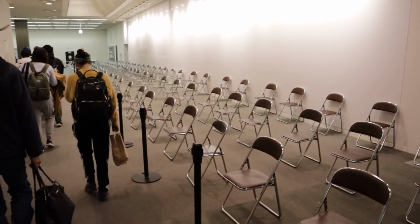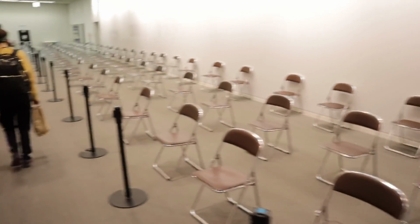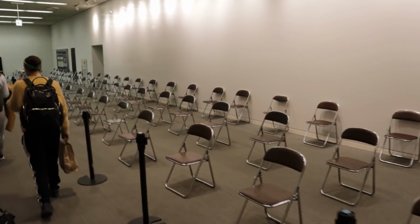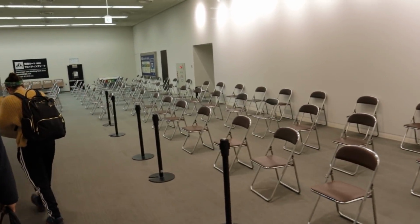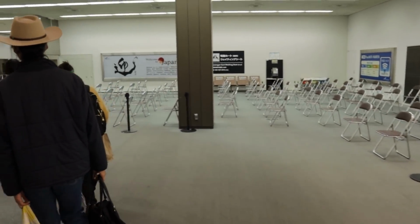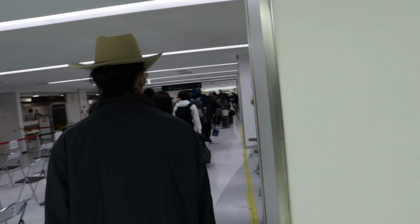Yeah. Man, this is scary. Look at all the seats, all spaced for when it's super busy. Luckily, the flight that we're on, we're one of the first ones in for today, so it should go fairly quickly. But not looking forward to this process, but I'm going to keep you guys updated as much as I can. And let the fun begin.